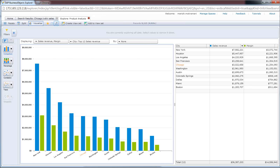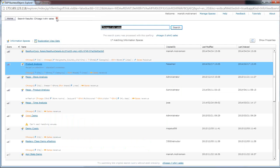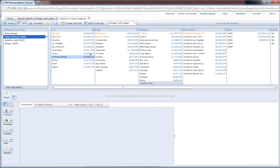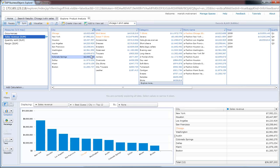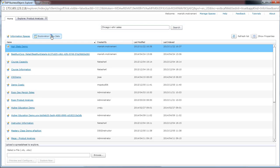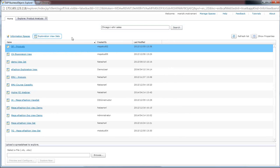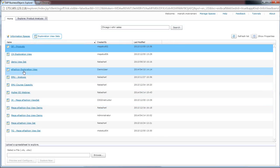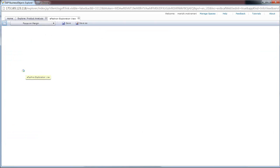Another feature that I love with this tool is you can club together your visualizations. Just like the one that we were looking at, you can have 3 or 4 different visualizations clubbed together and make it your own mini dashboard. Let me show you what that looks like. If I go back to the Home tab here and say show me the list of view sets, this is one of my favorite view sets.